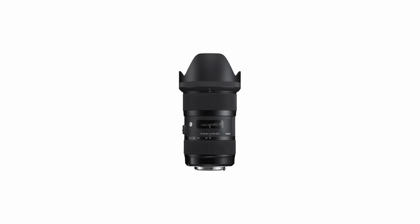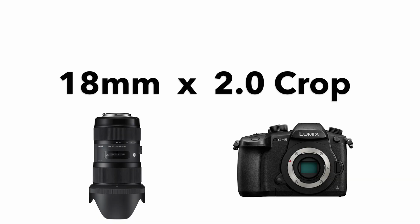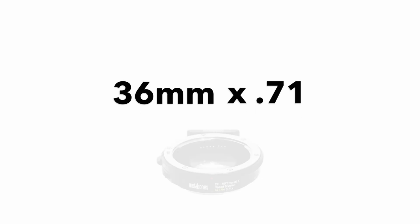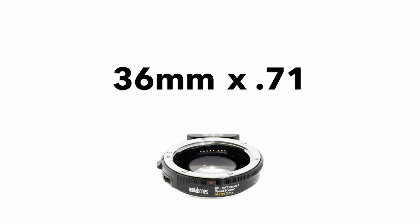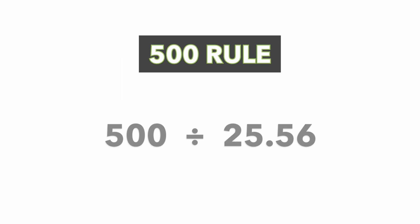The GH5, which is more of a cinema rig that I'm recording this on, is a great example. Using the 500 rule and shooting with the Sigma Art 1.8, 18-35 with the Metabones speed booster, the math starts getting extra weird. 18 millimeters times the 2.0 crop factor is 36 millimeters, times 0.71 of the speed booster, effectively puts me at a focal length of 25.56 millimeters, and 500 divided by that gives me 19.56 seconds my shutter can remain open before I get star trails on the setup. Okay, now my brain hurts.